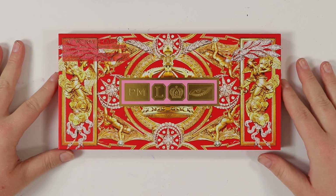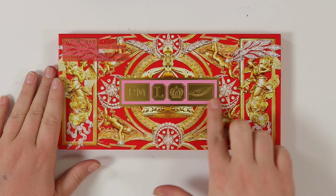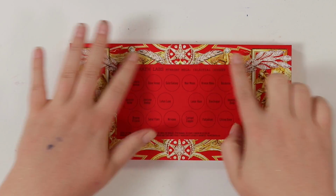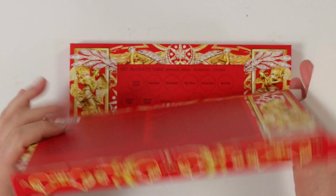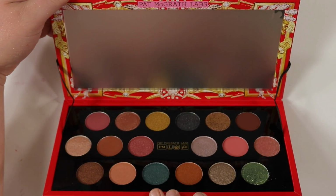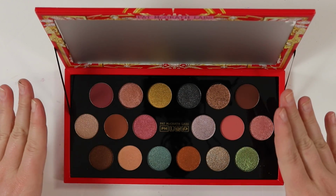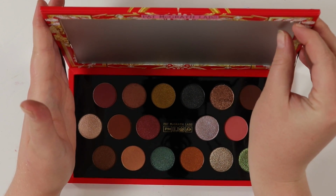All right, guys, so here is the palette. The packaging is really quite beautiful. It's raised here with a metallic, and then on the back, it has the shade names and the placement and everything, again with that same golden and red motif. The outer packaging looks exactly the same too, just in case you were wondering, and it has the ingredients on it. When you open this up, it lays flat, and it has a magnetic closure on it. And then it has these ribbons on the side to hold the mirror up if you wanted to have it almost laptop style, you know? I'm gonna peel this off right now.